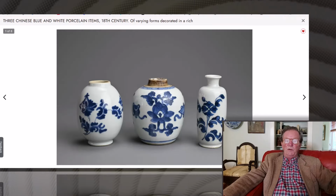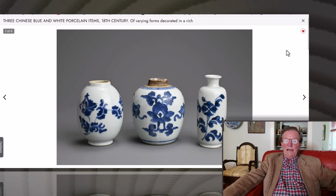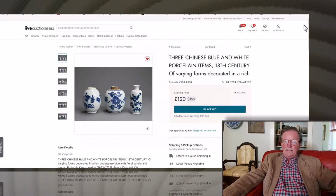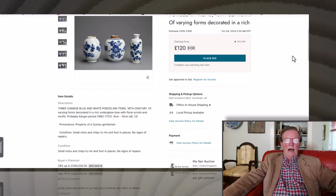Miniatures are good. People collect them. These are nice. Early 18th century blue and white pieces. Similar design. They did a good job matching them up. Obviously, somebody collected this pattern. Kangxi period.